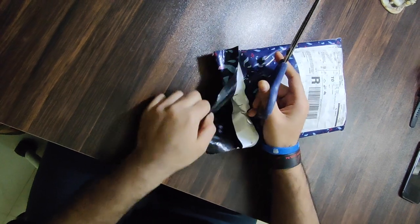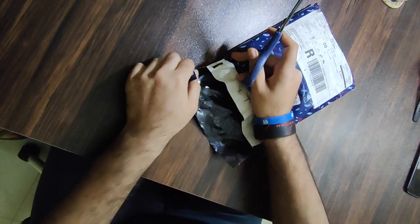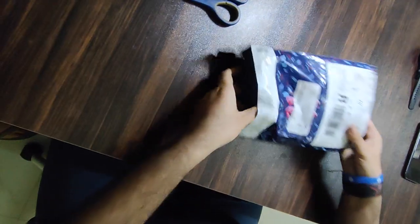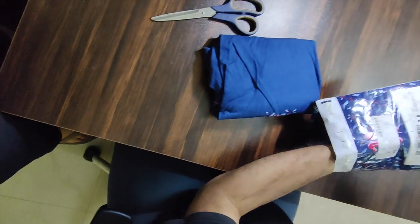Okay, so this should be easy. I don't think I need a pair of scissors. Yeah, so let's see the other things first.